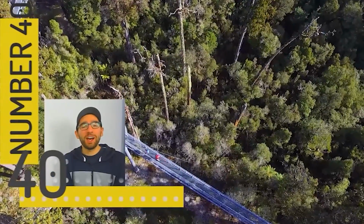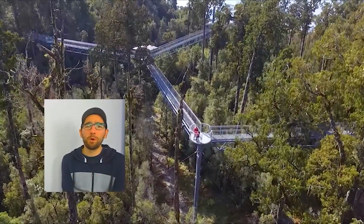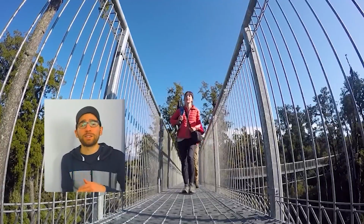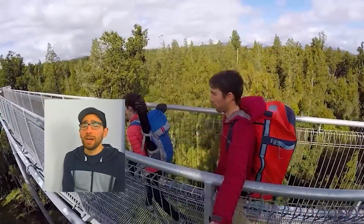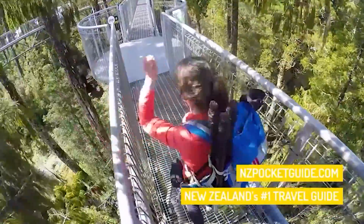At number 40 we have seeing the forest from a very different perspective with the West Coast Treetop Walkway. Basically it's a giant metallic walking path above the forest, so you can get a completely different angle to your usual forest walk in New Zealand. It's quite amazing and it's located, well, on the west coast of the South Island of New Zealand.